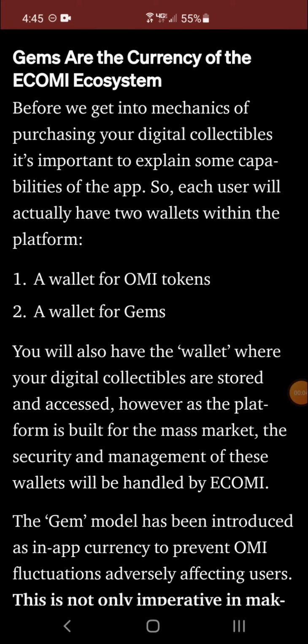Before we get into the mechanics of purchasing your digital collectibles, it's important to explain some capabilities of the app. So, each user will actually have 2 wallets within the platform. 1, a wallet for Omi tokens. 2, a wallet for gems. You will also have the wallet where your digital collectibles are stored and accessed.